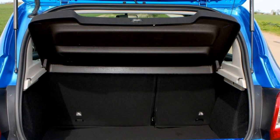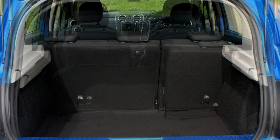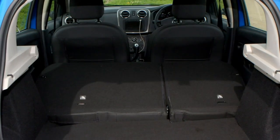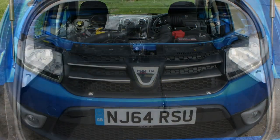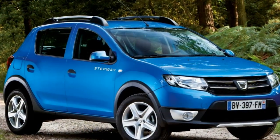But, if you feel the Dacia Sandero Stepway is the small car for you, then pick Ambience trim plus the petrol-sipping 90 petrol engine for the best value model in the lineup. Read the full Dacia Sandero Stepway review to find what else appeals and detracts about this pseudo crossover.